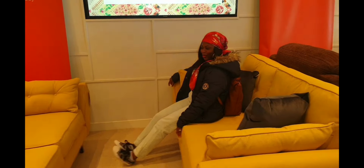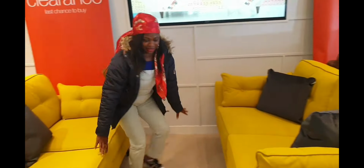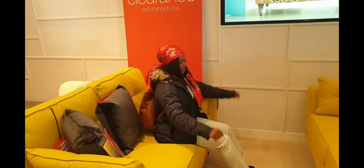Oh, I found a sofa that I want. So are these two sofas definitely perfect? Yes.